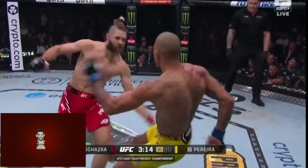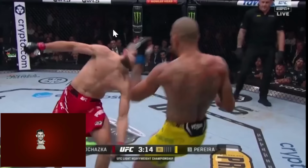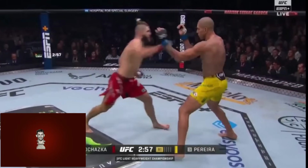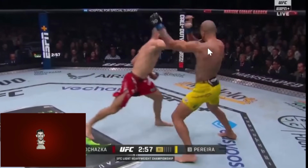Another heavy leg kick for Alex. Jiri tries to start thinking of ways to counter it. This time he tried to reach down, but Alex's leg kicks are so fast, he just whips it out there and brings his foot back. So Jiri throws pretty much a right straight. He is in the orthodox stance. He has his hands so low, it's hard for Alex to see the punch coming. And the way Jiri throws his punch, it's almost like a jab, and it connects clean on Alex's chin as he's trying to move away from it.